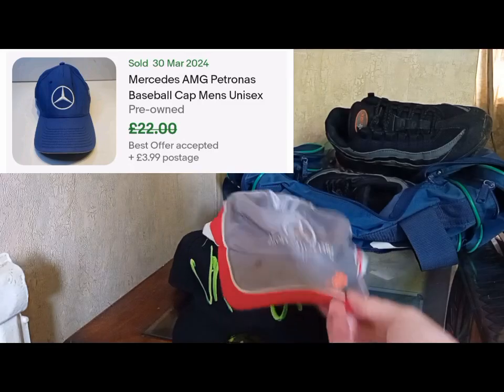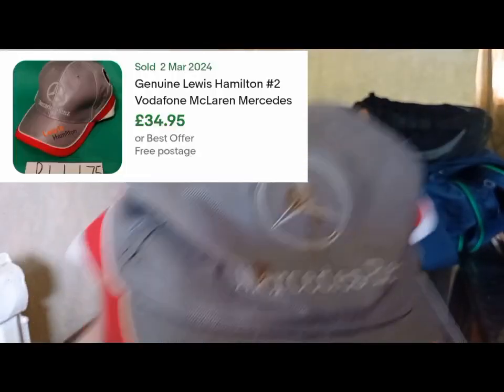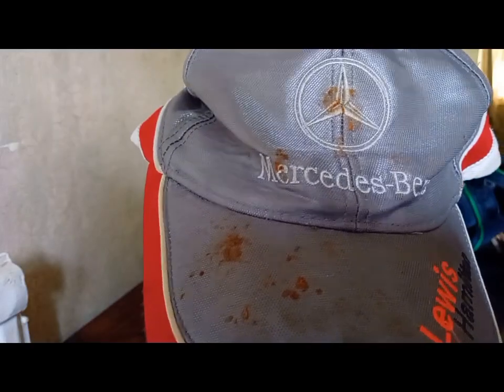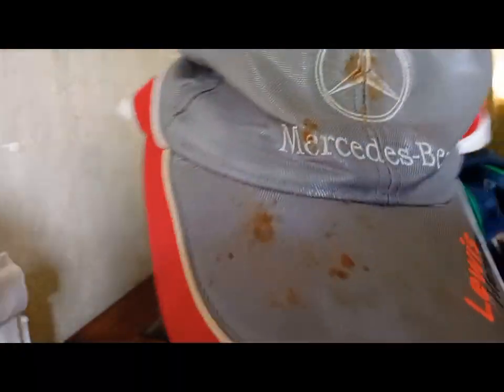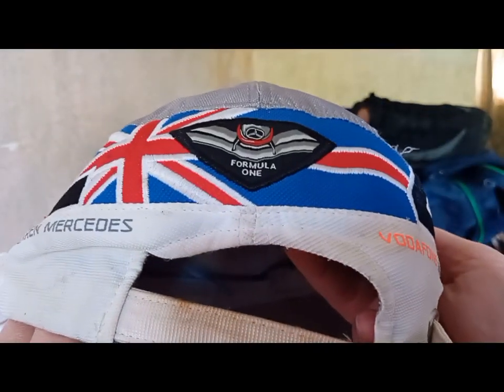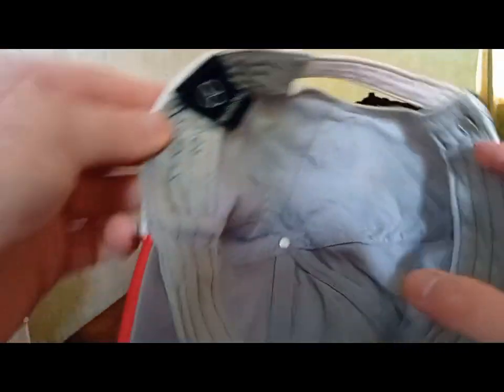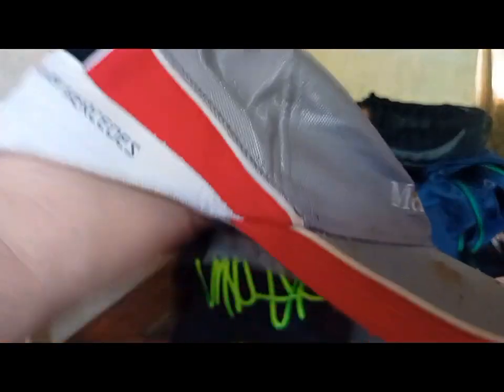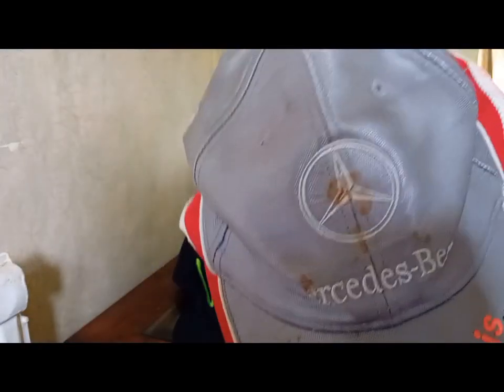This Lewis Hamilton one here is worth about 30, but if you look at the state of it, I don't know if I can redeem that. I really don't. I'm going to try, get it all cleaned up. It's a great cap. It has got another defect, and I'll show you right now. If you look inside, somebody's written their name in it, so it's really been devalued. It's quite dirty inside too. So if I get it cleaned up, I'll probably be looking at about 15.